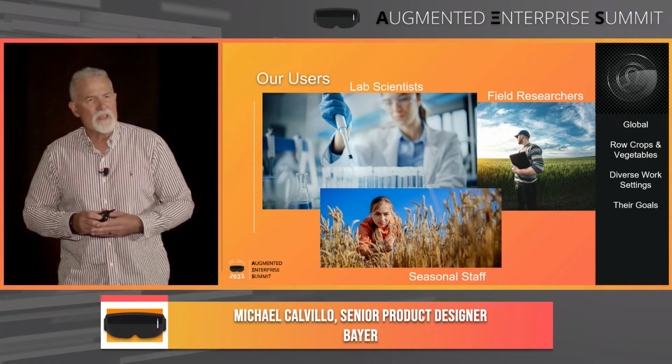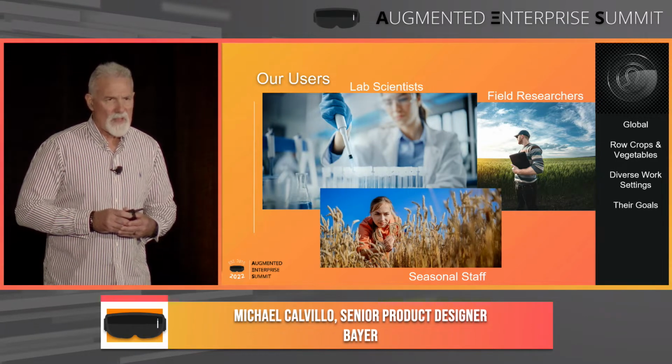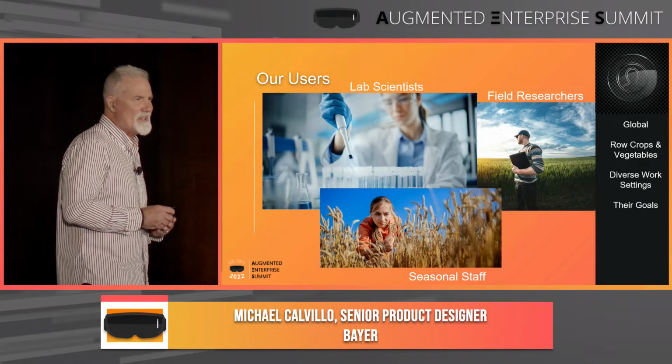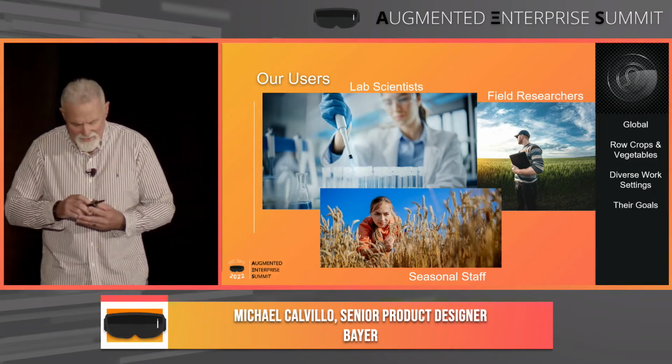Now, interestingly, you'll notice that we also have one set of users that really are temporary workers. So these are maybe college kids that come into play during the growing season, and they might be collecting data, et cetera. And so we have some variability in the personas that we work with.